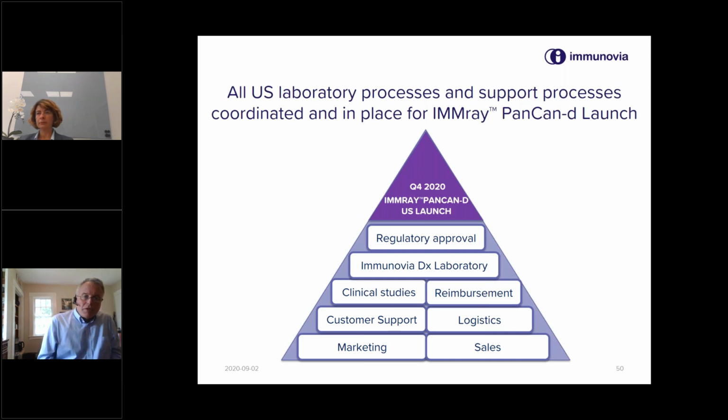So I think that those things together have really put us in an excellent position to move forward and launch this assay successfully. And the regulatory approval, which is really the last step before we can launch, I think is more a formality than anything else. I really don't see any problems with that. And with that, I think we will stop our presentation and be happy to take your questions.